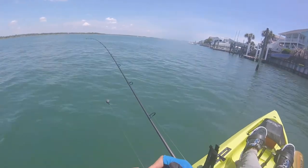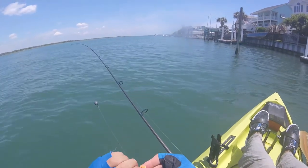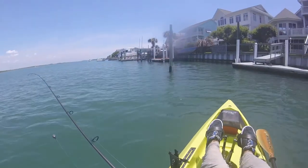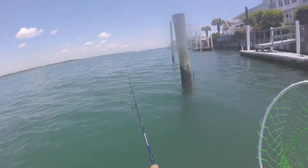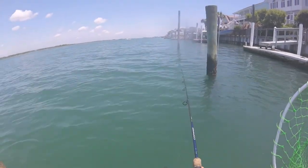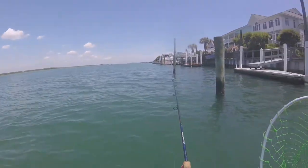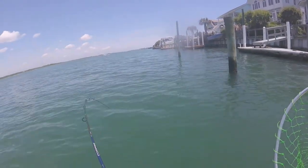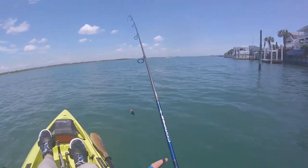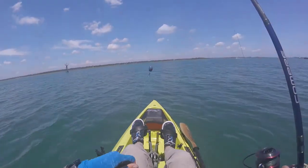I just like that I got something aggressive to bend the rod a little. There's bound to be a big one down there. Can you get off? Nope. Okay. There you go.